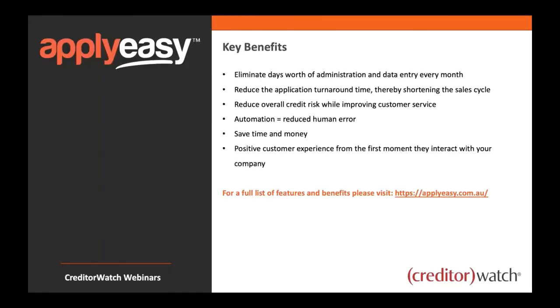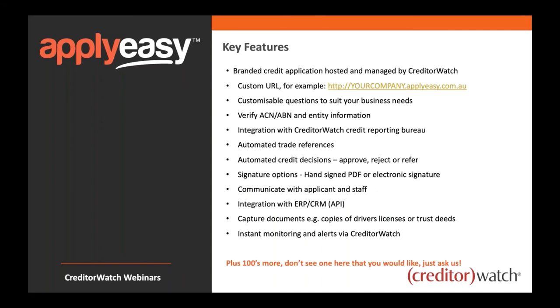I won't go through all of the key benefits here. I'll leave that for you to peruse once we send these slides through to you. I think I've banged home the main ones there for you. We've also got a list of key features. So I touched on most of them in that demonstration. However, there's certainly plenty more. And if you'd like to ask about one, if you didn't see it or you're unsure, then please just ask and we can come back to you on that.